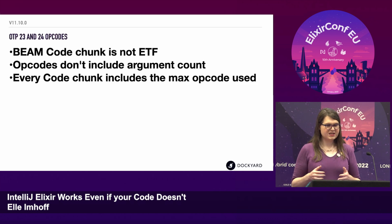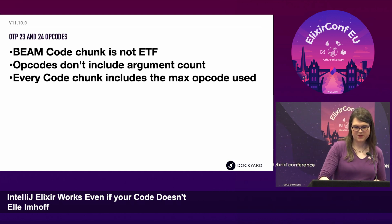IntelliJ Elixir doesn't just have a decompiler, but also a disassembler. When OTP adds new opcodes, I need to explicitly add support for them to the disassembler because the binary format does not include the expected argument count. That would take much more space. But the disassembler can protect from incorrect disassembly because the code chunk includes max opcodes used in the data. This format is actually smaller than Erlang external term format. It is a specialized format just for code. I've talked about it previous years.